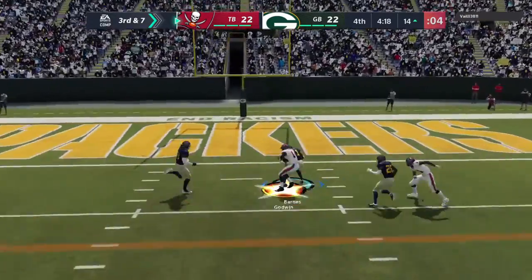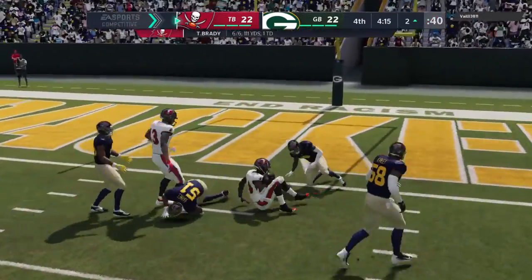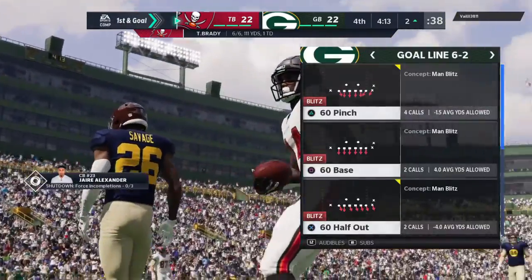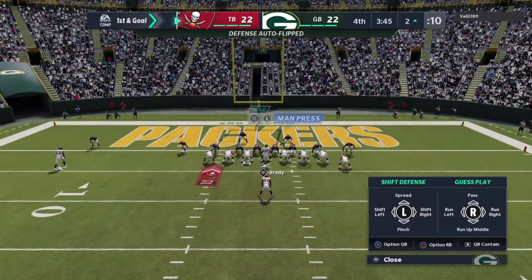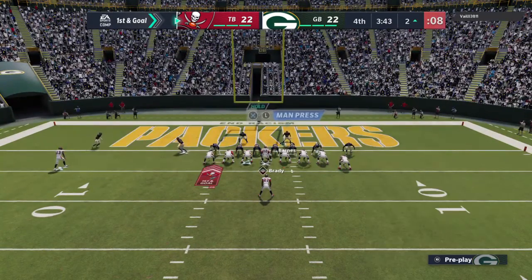Shotgun now for Brady. Open man has got one. It's complete. And the Bucs are going to have first and goal as they try to finish off this drive with 6 points. They're able to convert on third down, and that sets up a first and goal.